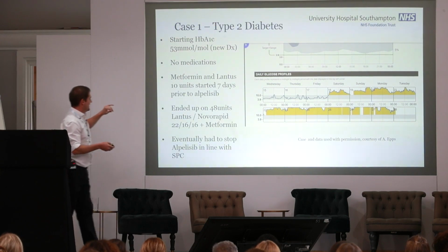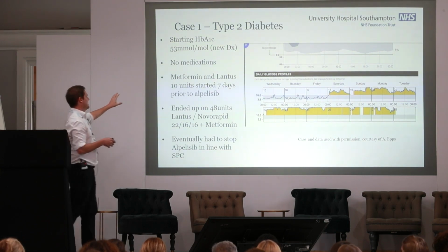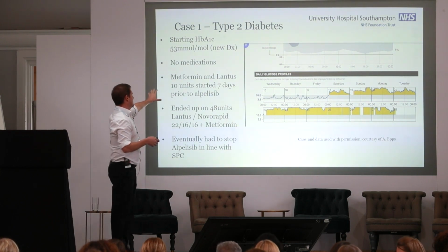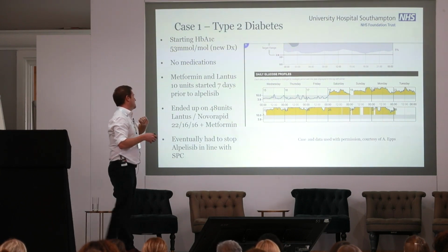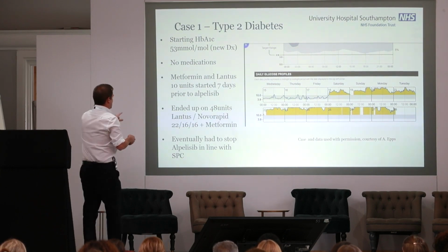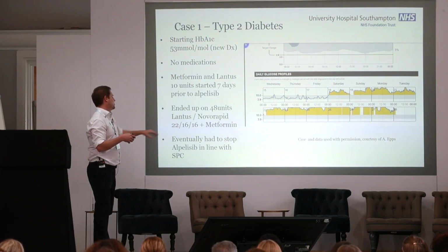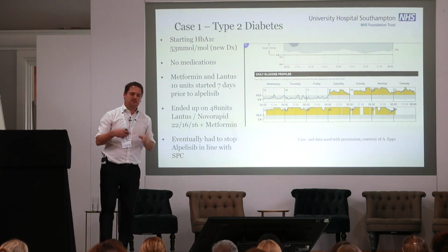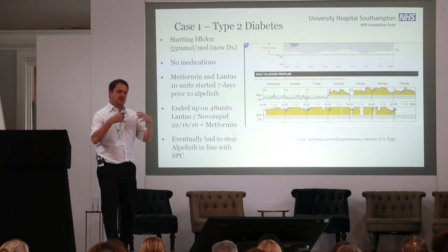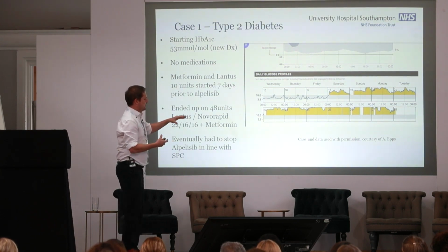HbA1c was 53 in this, new diagnosis of diabetes at the point of about to start the medicine, no medicine for diabetes. Actually, they read the data and said, we'll start metformin and Lantus 10 days prior to giving the medication in this particular patient. Ended up on 48 units of Lantus, Novorapid, and metformin, and unfortunately, eventually had to stop Alpelisib in line with the SPC because it does recommend stepping the dose down and then stopping if you can't get on top of the glucose levels. And there's a reason for that, and I'll talk through it.